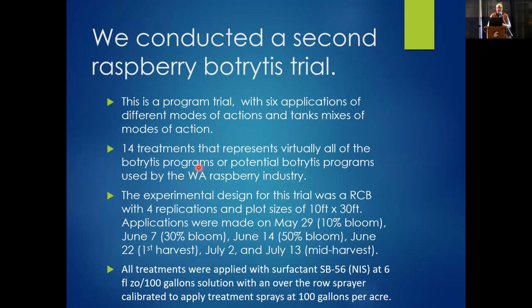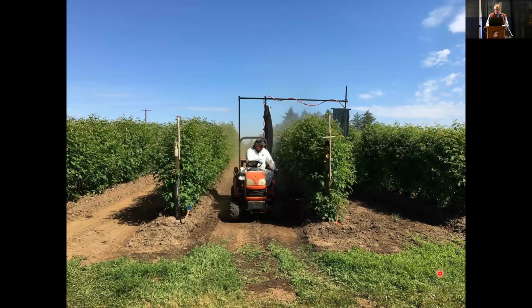We had a cheap Captan-only one. We had the gold standard. We had a super resistant management one. All these different programs, plus some programs of things that we'd like the growers to try. We started at 10% bloom, 30%, 50%, first harvest, second, all the way to mid harvest. We had the surfactant in all of our treatments. This is our application, same piece of equipment.